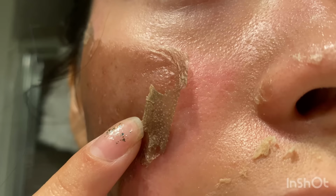Guys, I just don't know what's wrong with my pores. My pores are always clogged. It's disgusting. I don't know why, but just looking at this is so satisfying. When I saw the little white balls, I'm like, is that really junk from there?